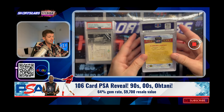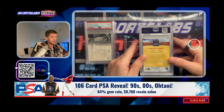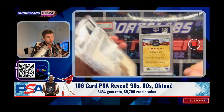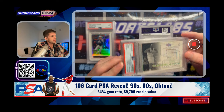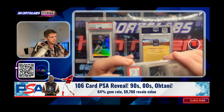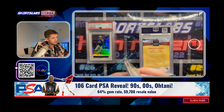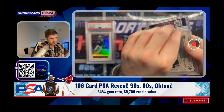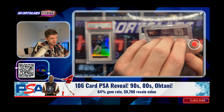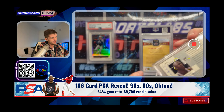He is now signing autographs, apparently for Fanatics and presumably Topps cards. So that was big news. I don't know why they have this in a plastic sleeve. This card came like this. I don't know if they're trying to protect it. I don't know what the deal is. But this is the first card I've ever had that has come back like this. I don't know what that means.